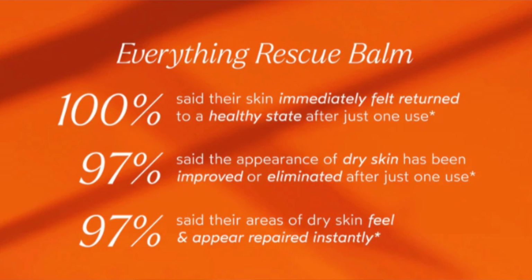Clinical results say 97% of participants said the appearance of dry skin has been improved or eliminated after just one use. 97% of participants said that the areas of dry skin feel and appear repaired instantly. And then 97% of participants said their skin looked and felt smoother instantly. And then 100% of participants said their skin immediately felt returned to a healthy state after just one use. So it's really good at rebalancing.